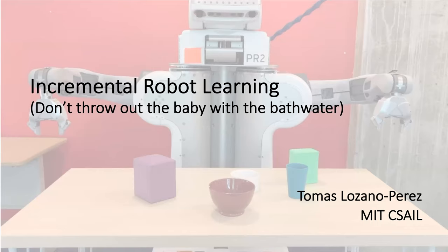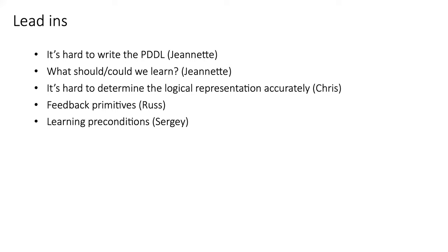So the title of my talk here is Incremental Robot Learning, and I added the subtitle, Don't Throw Out the Baby with the Bathwater. We'll see why. As I've been listening to the talks so far, I wrote down a couple of comments that I will try to address during this talk.